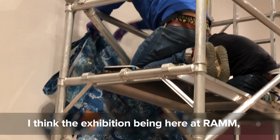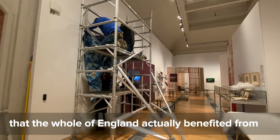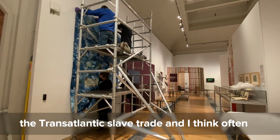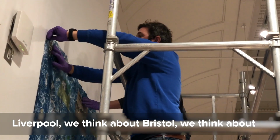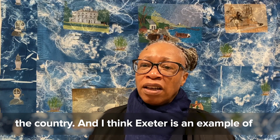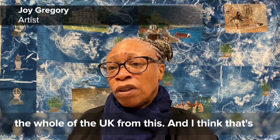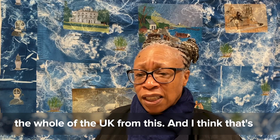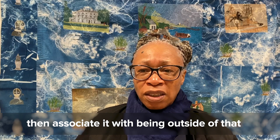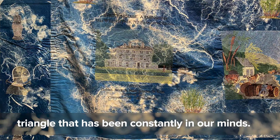I think the exhibition being here at RAMM but also being in Exeter brings home the fact that the whole of England actually benefited from the transatlantic slave trade, and I think often when we think about it, we think about Liverpool, we think about Bristol, we think about London. We never think about the other parts of the country, and I think Exeter is an example of how people benefited across the whole of the UK from this, and I think that's why this exhibition is so important, that people then associate it with being outside of that triangle that has been constantly in our minds.